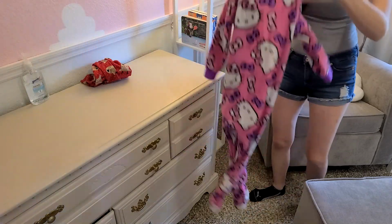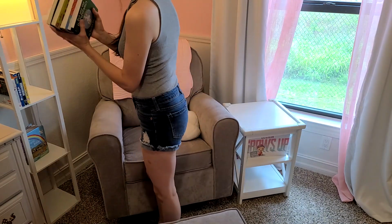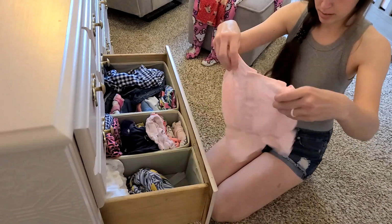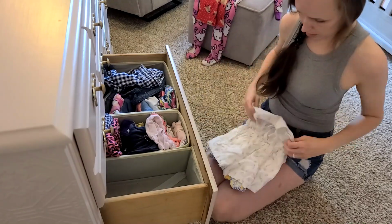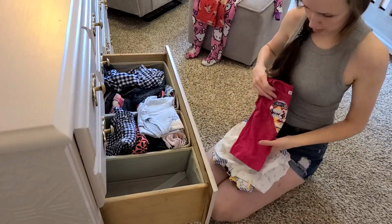and we're going to go through all of her drawers. She's starting to grow out of a lot of her clothes, and I'm tired of trying to grab one and then trying to put it on and it's too small. So I'm going through each one by one, just checking the tags and taking out any of the ones that do not fit her anymore.